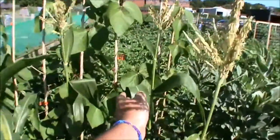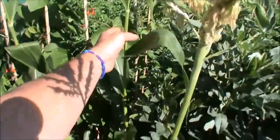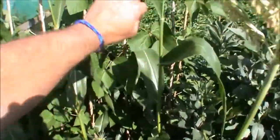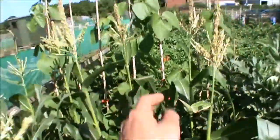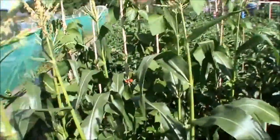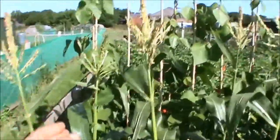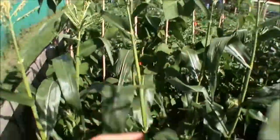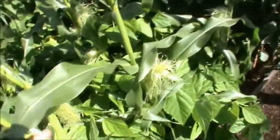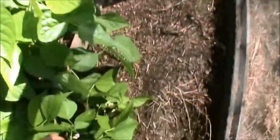Try and reach the ones at the back. Do with a race, but it's slightly blown away this, to be honest. I might actually just stroke the heads, so to speak, stroking the head. Dwarf French beans, just an absolute mass.